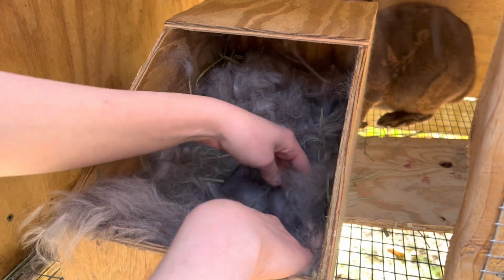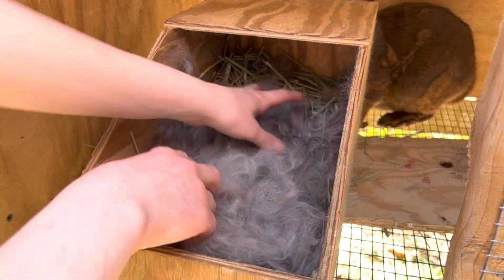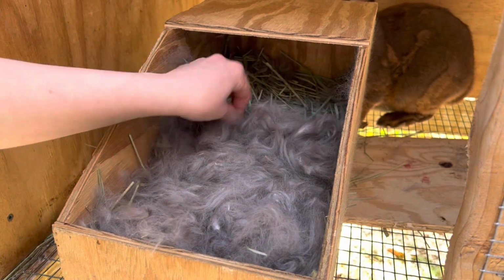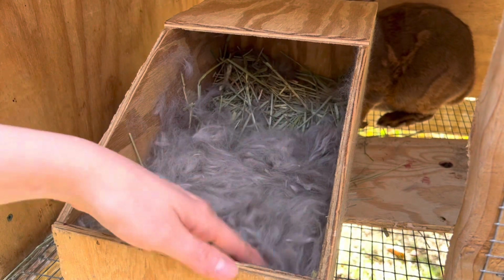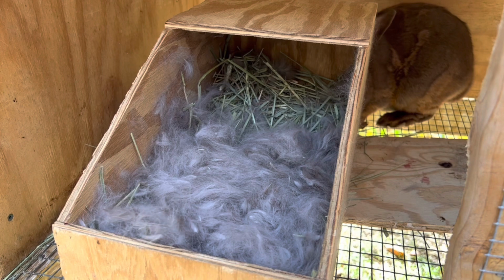It's important to not expose them too long to the cooler air and to make sure that they are all huddled together in the warmth of the group. Newborn babies do not have fur when they are born and their eyes will be closed. For this reason, I make sure to check on them.